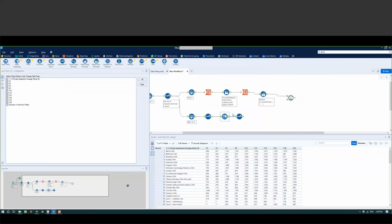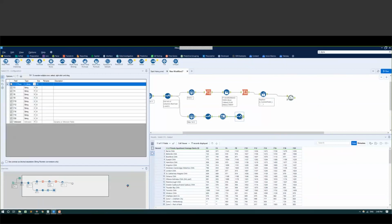This isn't that important with this data set because it's not that big, but if you're working with several gigabytes of data, you might want to keep that in mind and run this autofield tool through it. That way your computer will perform better when it's working with big data.